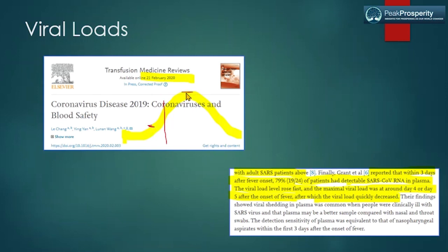And so what they're saying here is, at least for SARS, we see that the maximal viral load is around day 4 or day 5. So if we said this is the onset of symptoms, let's call this day 5 out here, is where you're going to have your maximum viral load, and then it's going to go down after that, okay? And again, at some point you'll have minimal infectivity at some level where it's detectable, but you're not really infectious, not compared to when you're shedding them up here at the height, at the worst of it, all right?